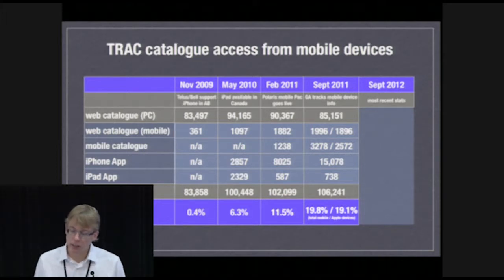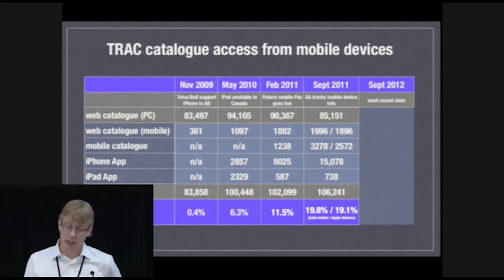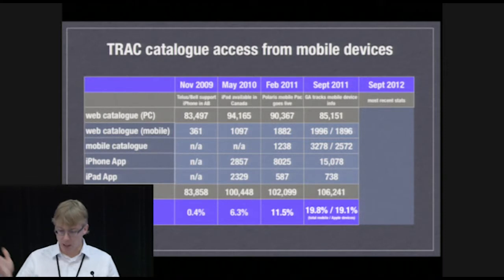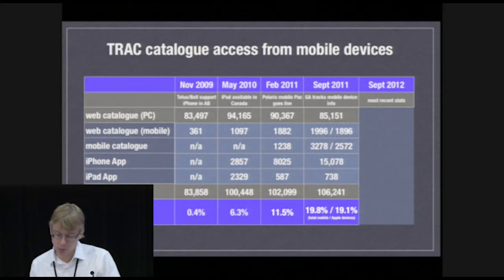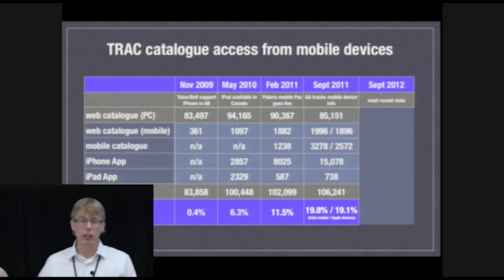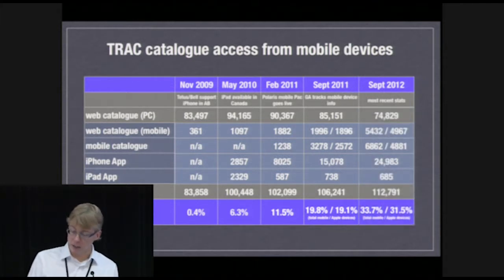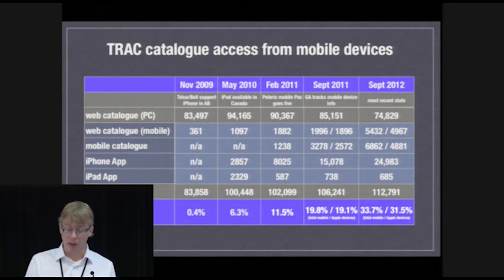And in September is when, in Google Analytics, we were able to see the difference between mobile devices. The first number listed in the categories where there are two numbers is the total number of accesses, or page views really, from mobile devices. The one next to it is from Apple devices. So we're seeing a lot of Apple devices used in Alberta, right? That's 19.8% of the library usage coming from mobile devices, and 19.1% of complete library usage coming from Apple devices. And then just last month, we're at a ridiculously high number of 33.7% mobile access. 31.5% is from Apple devices.